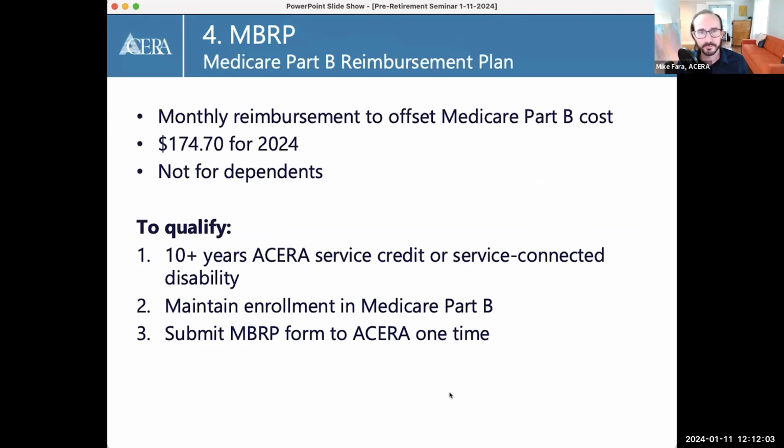Okay. The fourth non-guaranteed benefit I'll talk about, and there was a question up on the board about this earlier, is the Medicare Part B reimbursement plan. This is a monthly subsidy that helps you pay for the cost of being enrolled in Medicare. So what happens is you're retired, you turn 65, you go to enroll in Medicare. If you are a general member, generally you've paid into Medicare throughout your career, and Medicare Part A comes free for you, but Medicare Part B has a cost.